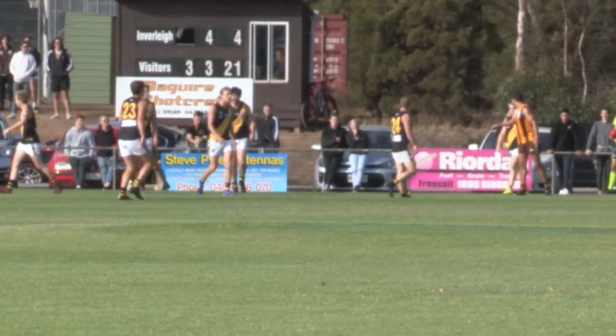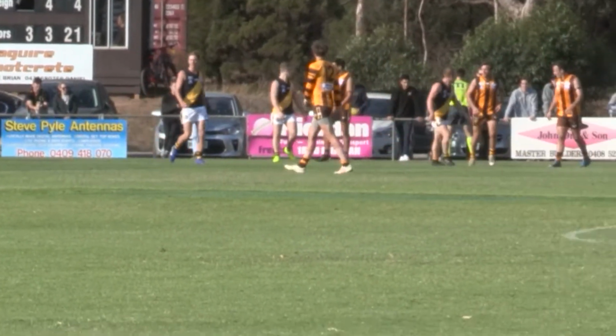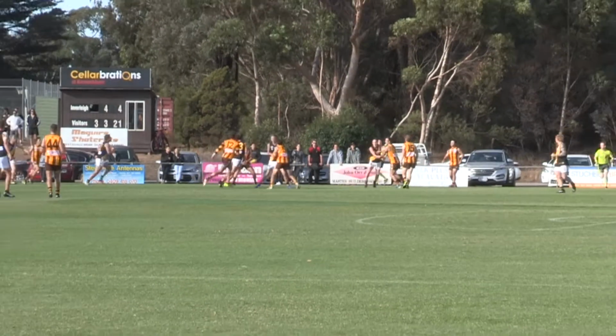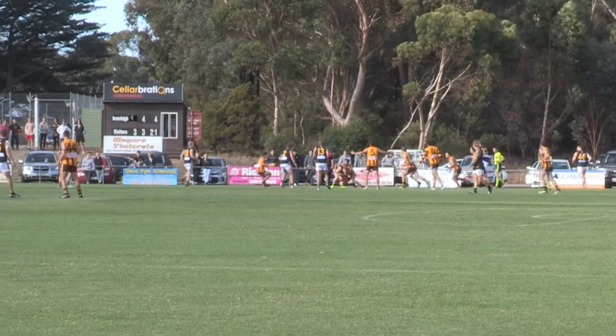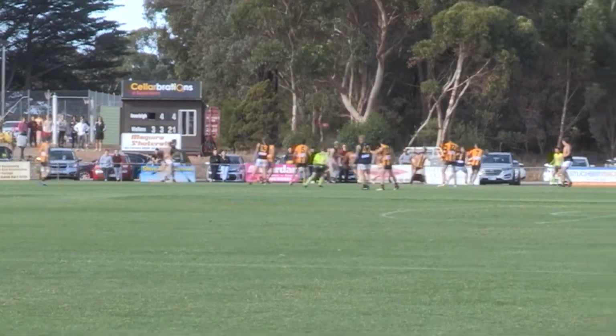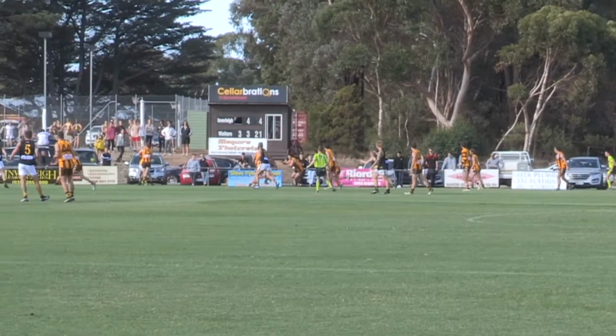Again, pretty close to where the scoreboard sits here at Inverleigh. So thrown back in now by the umpire. Front position, Fulton taps it out the back. Went to Robinson, couldn't take the getaway cleanly. It's Bannockburn tried to work the ball through Hislop. Left foot was smothered into the hands.